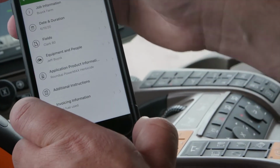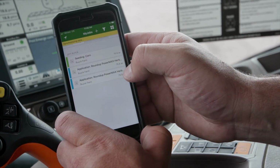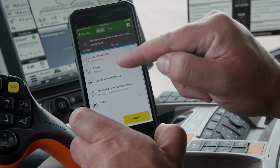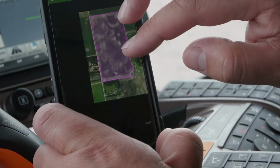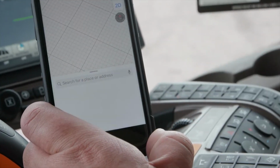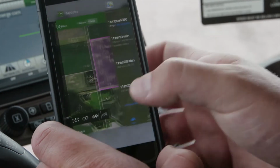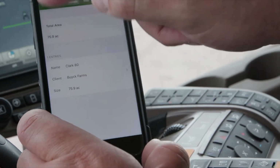So here we can see the list of all of the jobs that we'll have to do for the day. I can open that job, see all the information. Maybe I don't know where this field is, so I can go into the map. But I could also get turn-by-turn directions to this exact field. So this eliminates the operator pulling into the wrong field. It eliminates the risk of the operator putting on the wrong product as well.